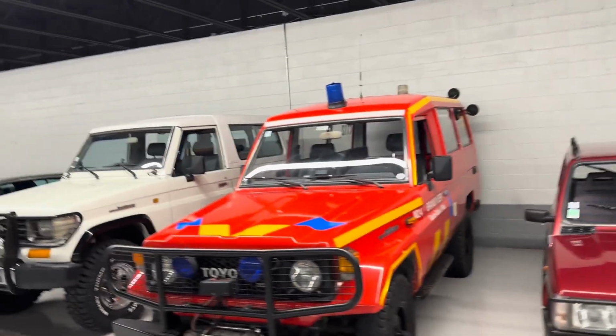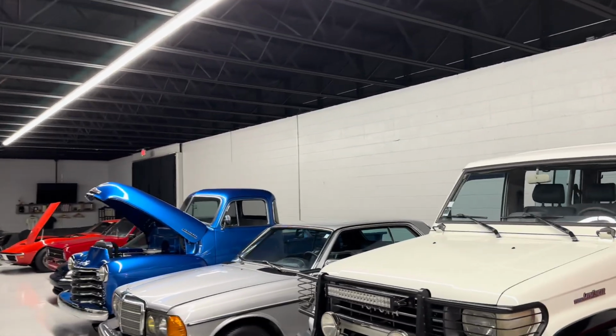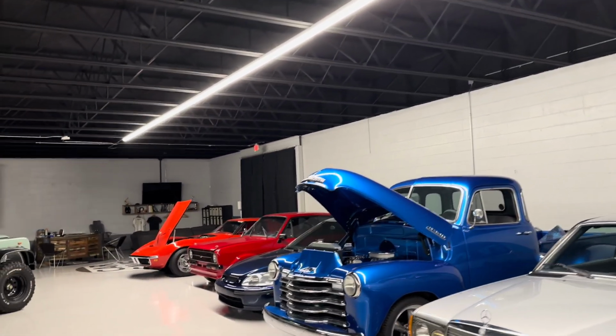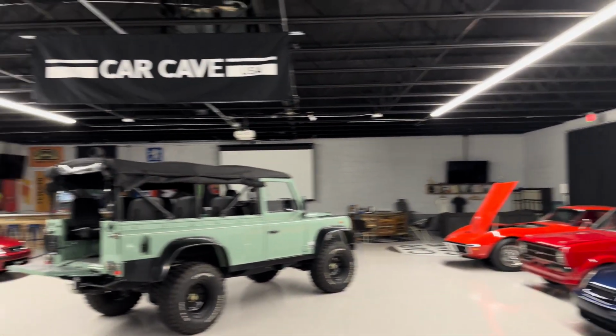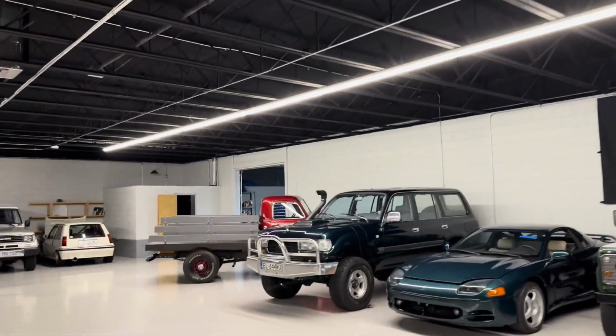A well-sorted KZJ73, old 280 coupe. We like the EK4 Hondas, little hatchback with the VTEC motor. Another V8 Defender over there, hiding is another EK4 with the B16A2.